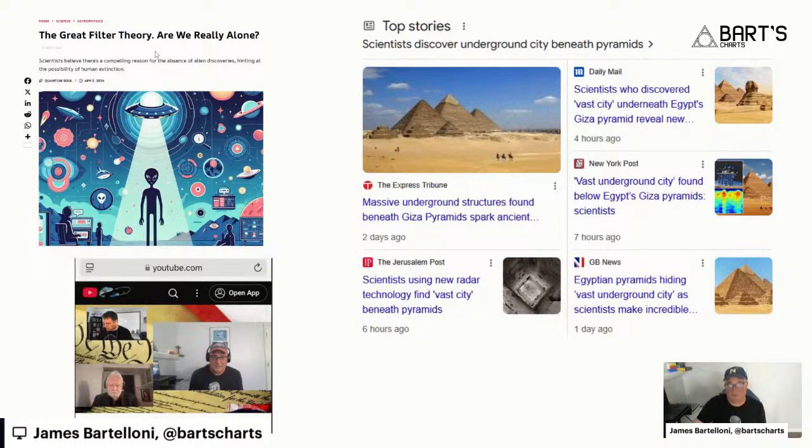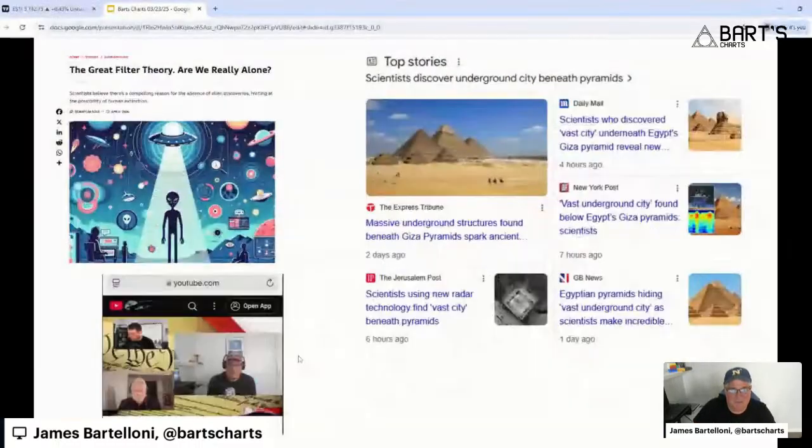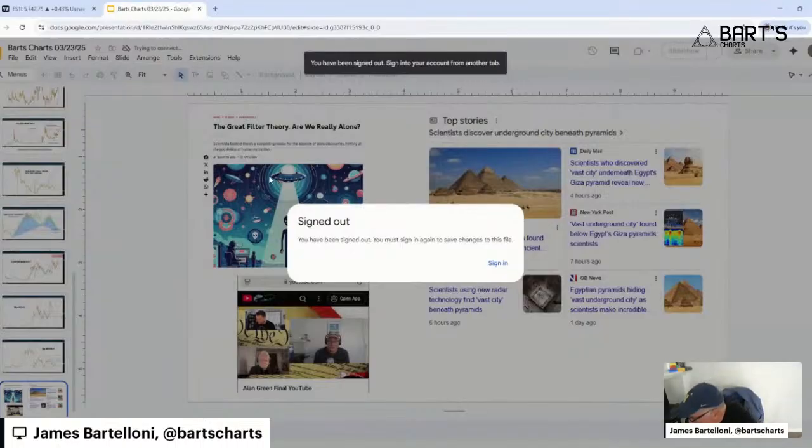So I know I closed it last week with the great filter theory. Are we really alone? And then I had to put it back up there because now we got vast underground cities, orbs flying around. I don't know what's going on. Let's just look for a pattern and give it a shot. So that's it for the charts tonight, guys. Let me see. What do we got? Oil. Yeah, I can take a look at oil.